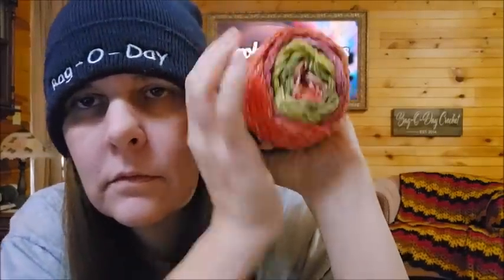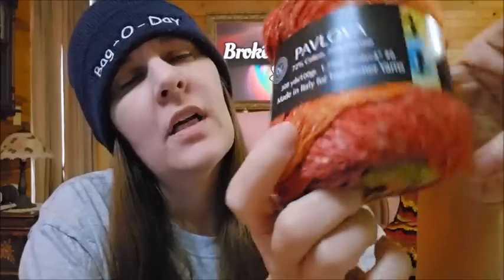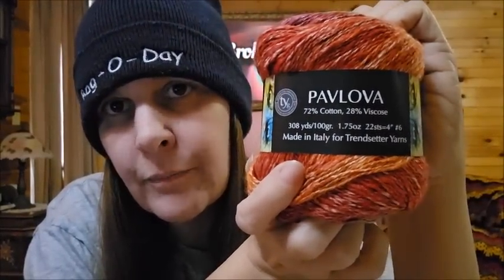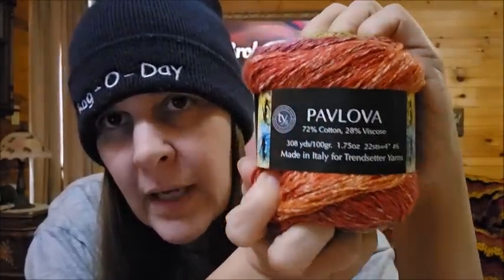So I got this too as well because in my last unboxing I said that even though this was thin, the colors of it were so beautiful, I was going to get another bag and make a top for summer. And this is one pretty yarn. Maybe you guys remember me talking about this last time. I said, it's thin. It is. It's a cotton viscose blend. It's nice and soft. Viscose is softening up that cotton, making it nice.